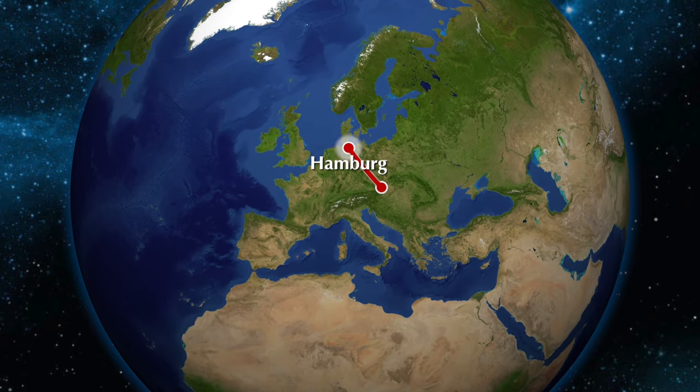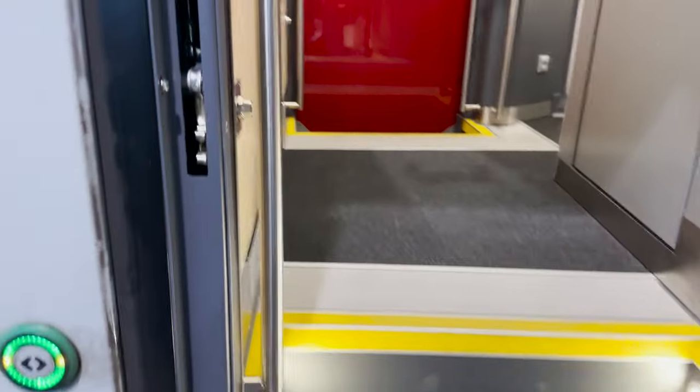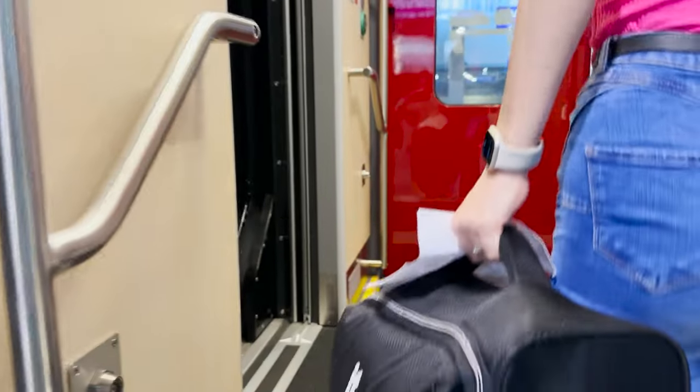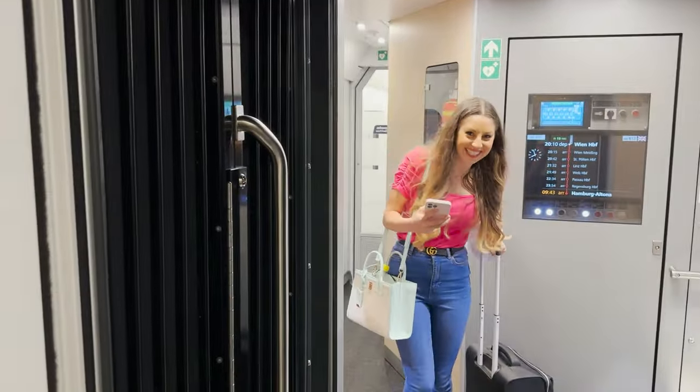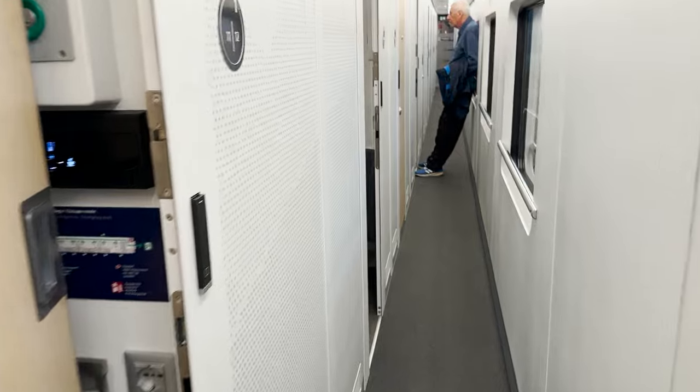Before we got on the train, we did try the ÖBB lounge, but we didn't really like it. The staff in there didn't seem particularly friendly, so we had a quick drink and then we left to go and sit on the station. This is great for people who like railways, because so many different trains from different countries pass through here.